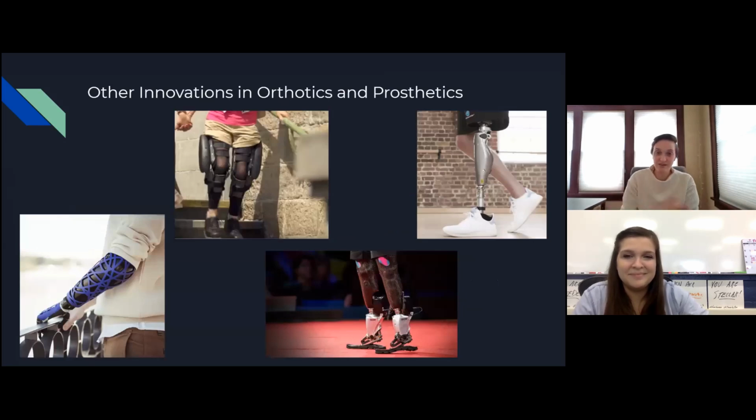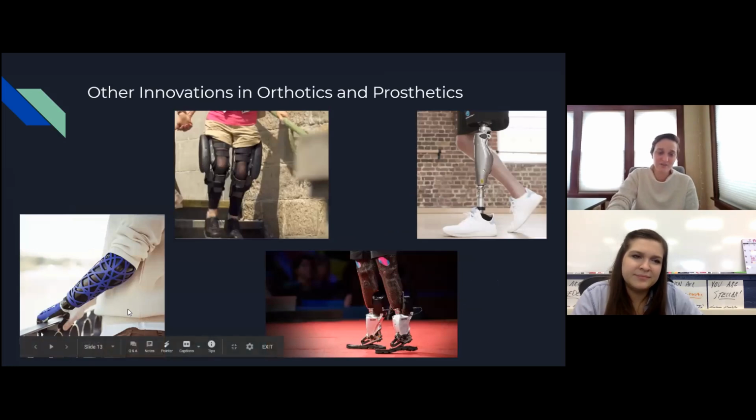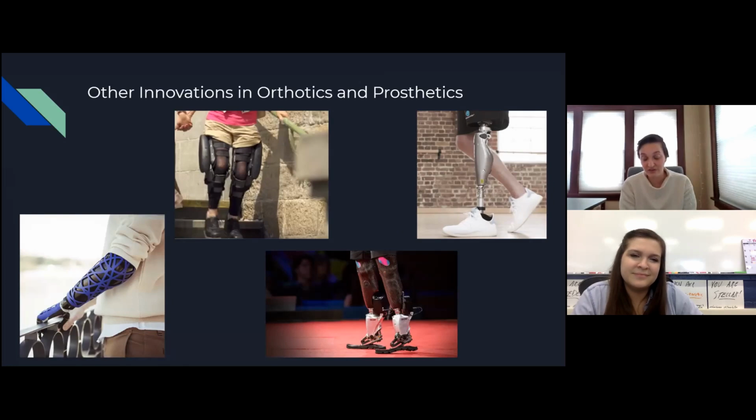So just some other innovations in orthotics and prosthetics. We talked a lot about upper limb prosthetics just because that's what our guy Mike Smith is experiencing right now, but there's tons of innovation happening all over the field of prosthetics and orthotics. Down here in the bottom left, this is a company called Unique. They custom 3D print covers for prosthetic limbs. And so we use a lot of 3D printing in our field. There's a lot of prototyping that's occurring with 3D printing. We're working on understanding if we can build sockets using 3D printing and build feet using 3D printing.